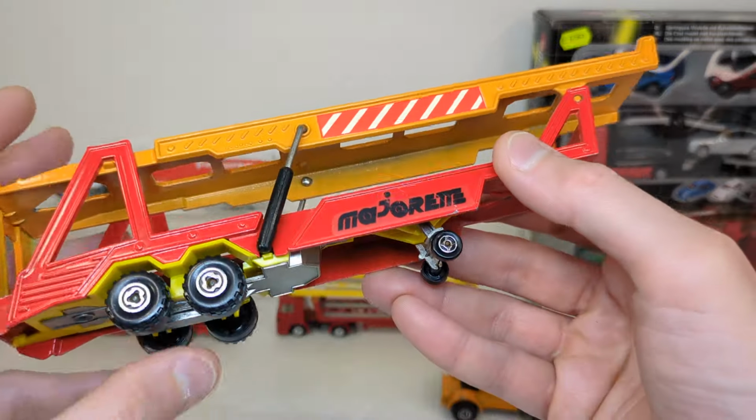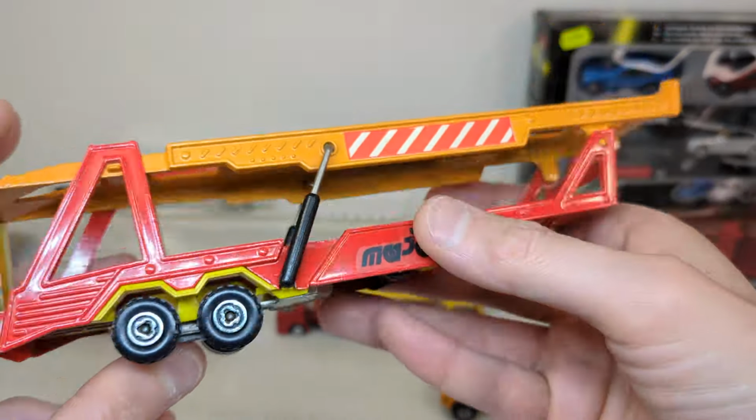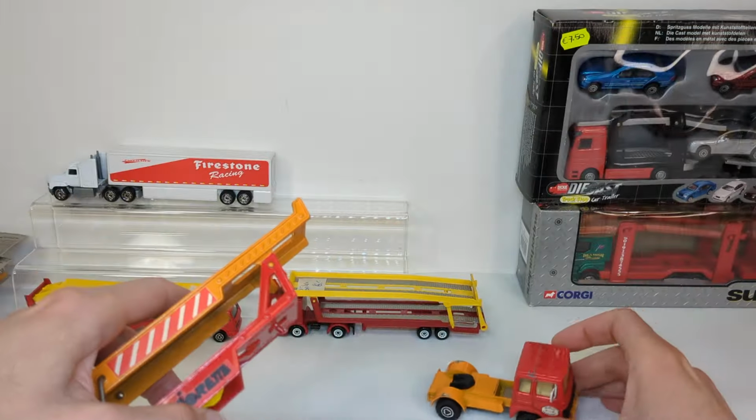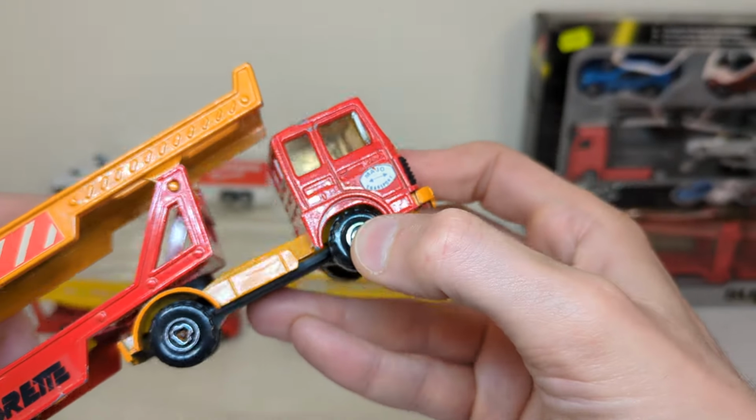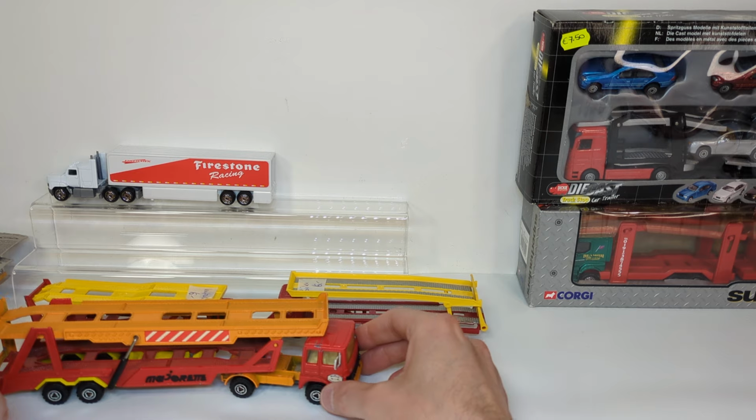And then this one, I will demonstrate how it works when I put the cars on at the end of the video, if you're interested.